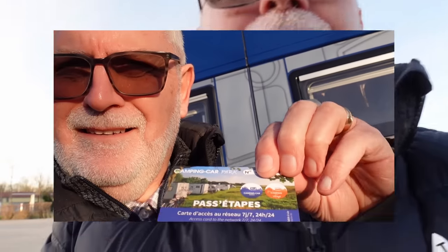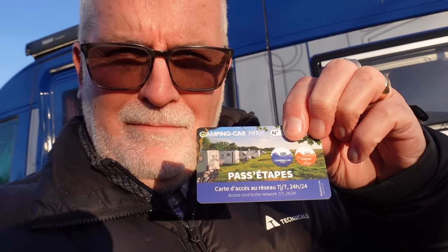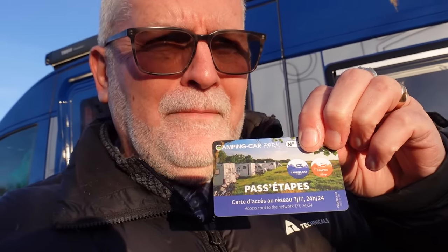We're hearing the traffic going up and down the high street, but I think it will become quieter as the day goes on. I'll take you over to the barrier. The card, let me show you the card. I'll just cover my membership number up, but this is the camping card, and you can get that online. It's Camping-Car Park, and if you Google that, you'll find the site.